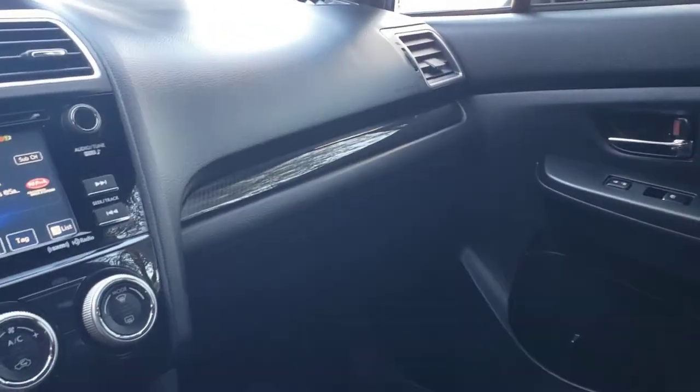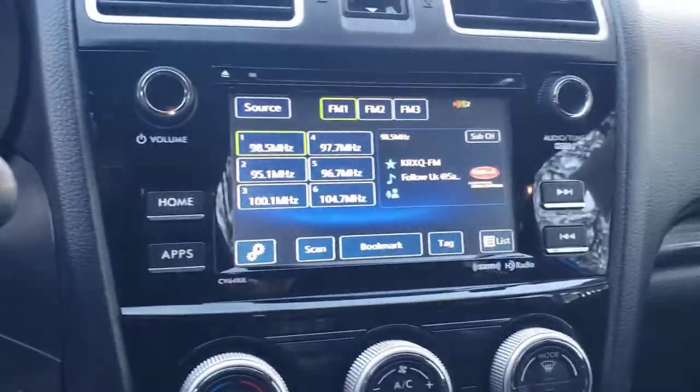Seats are in great shape. Smells good, non-smoker. It has a clean smell to it. There's a display. Cup holder there.